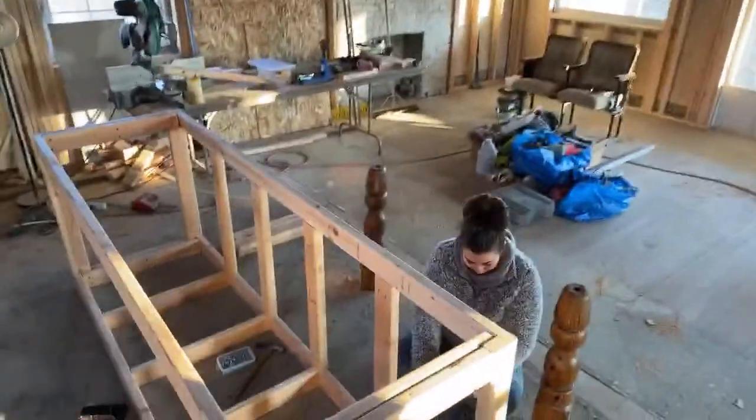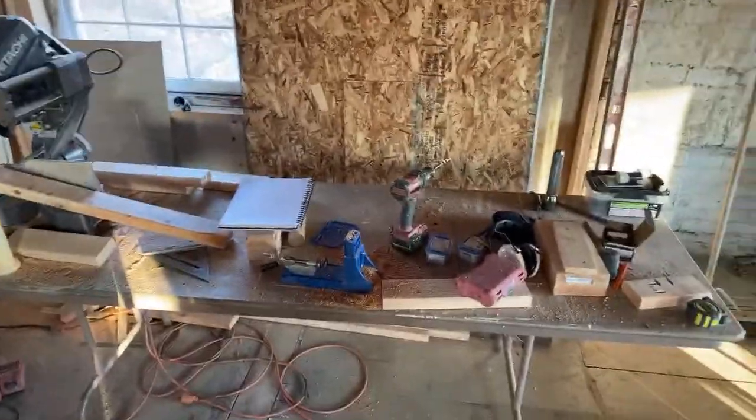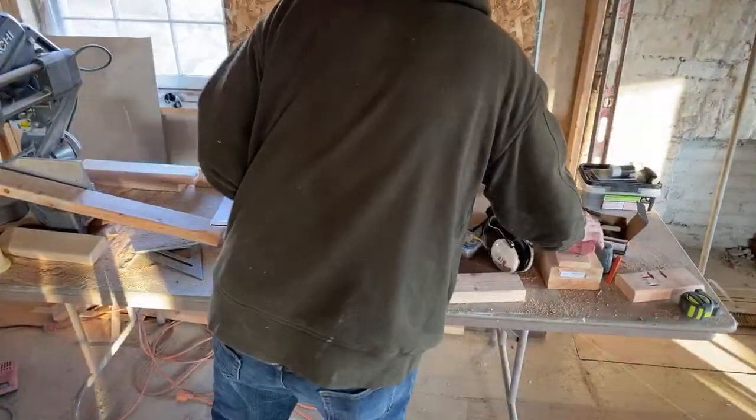So hopefully it works out well. All right, I'm going to bring you guys over here real quick and just show you real fast about the Craig jig, and then we'll go back to putting the top on this. The top? We're not putting the top on this. Well, I'm going to put the top braces.